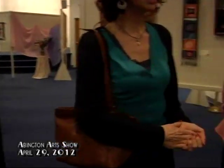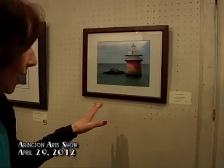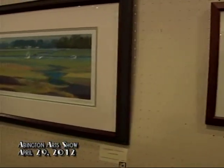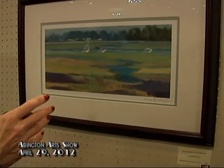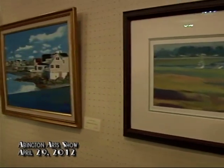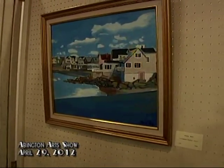And coming over to this side, we have the famous By the Light. And this is by Amy Norton. All of this work is for sale, or at least most of it. Some of it's not. But this is Sue Page Thompson. This is actually a print. She's part of the Fourth Floor Artists, and that's the North River. And Paul Ray, Gunrock Beach.